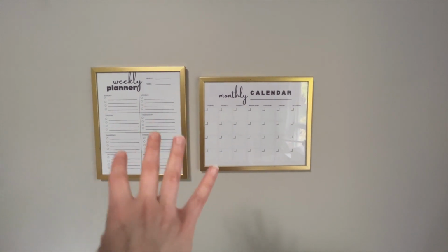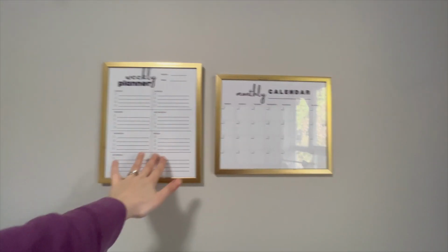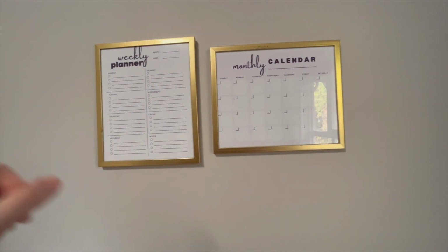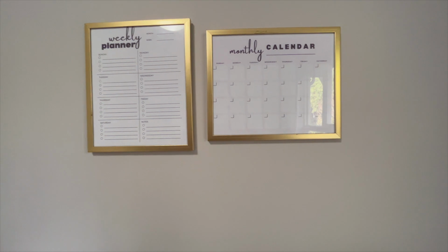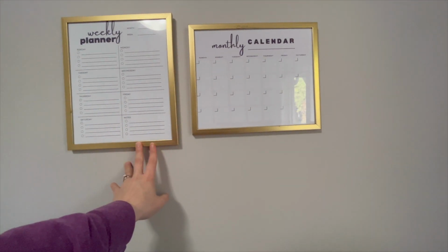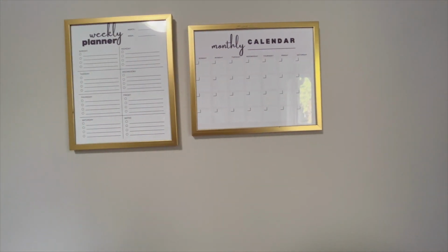I put together these little calendar bits. So I have a weekly planner here and I have a monthly calendar here. What I did was I designed these in Canva and I printed them off, and I had these frames that I got from the dollar store. So in the frame, they still have the glass.